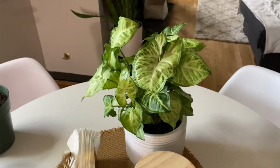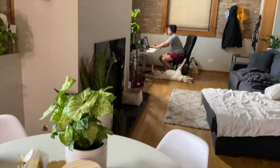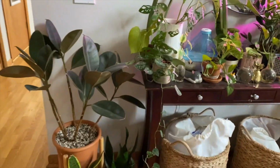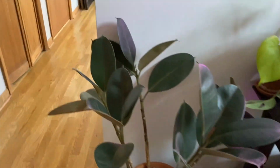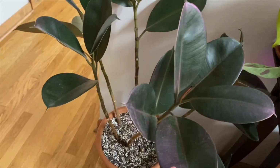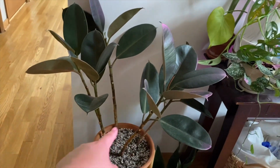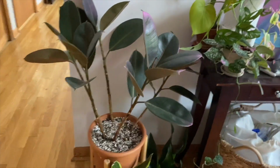And then I just have another Syngonium right here, another arrowhead. And there is that situation going on over there. Next to this plant shelf, I do have a rubber tree, which I don't do well with. I killed my first one, so this is my second one. And it lost so many leaves at the bottom, but it's holding on to these, so that's cool.